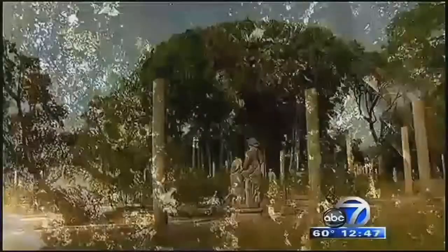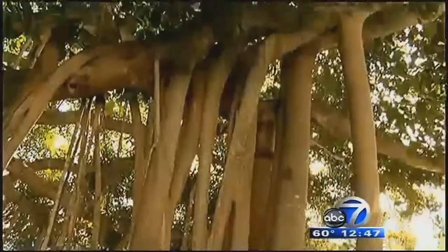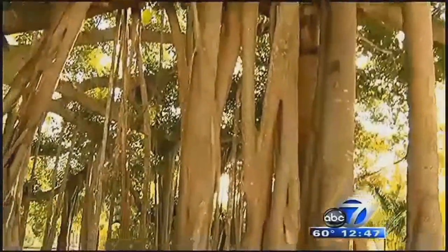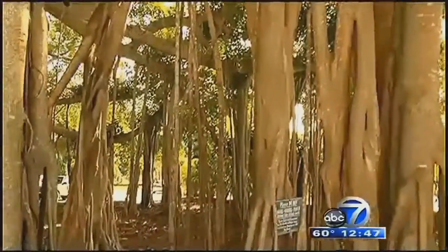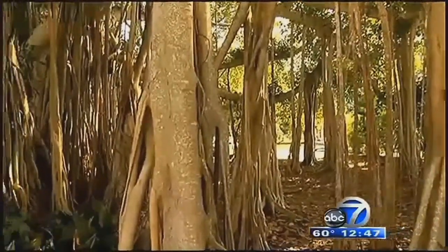Well, we actually have 14 very large banyan trees on our property, some of which were actually here when John and Mabel were here. That puts their age around 90 to 100 years old. The trees themselves can grow to be almost an acre in size, but I always like to say that we have 14 very large banyans and hundreds of very small banyans getting their start in other trees.